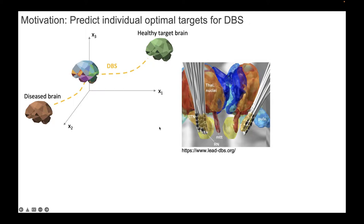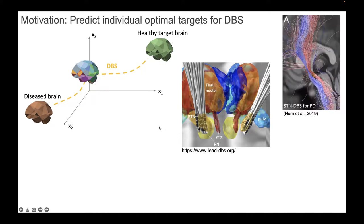There is during the surgery a lot of placement strategy going on. They are starting with very tiny electrodes, putting them in before they put the final lead. And they are trying to find this abnormal activity that they want to suppress with the stimulus. And then they place the real electrode there. And afterwards, after the surgery, it's very hard to alter anything on the placement.